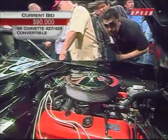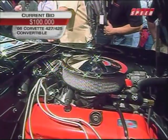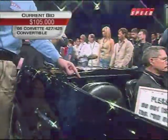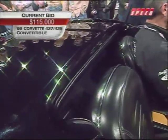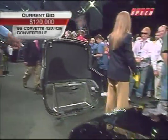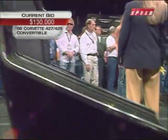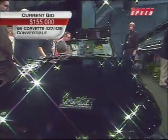But what I like about this car, especially, is it's what's called triple black. And what that means is that the body is black, the interior is black, and presumably the canvas top and the fiberglass hardtop here is black. Black is an incredibly sexy color. We've seen black Corvettes bring big money, and this one is triple black.